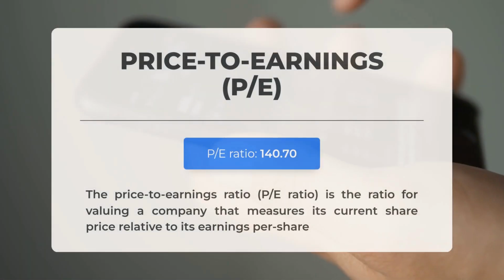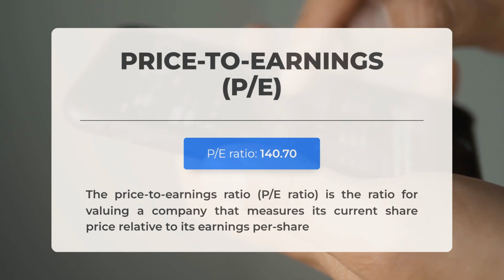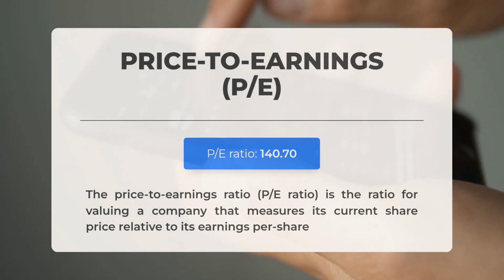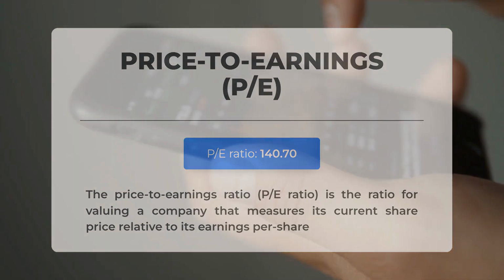Before we dive into the potential trading levels for Tesla, let's quickly cover some essential fundamental data. First, we have the price-to-earnings ratio, often referred to as the PE ratio. This important metric measures a company's current share price in relation to its earnings per share. This remarkably high PE ratio suggests that the stock may be overvalued. However, it's not unusual for technology companies or those with significant market potential to exhibit such elevated ratios. In other news, the next earnings report for the second quarter of 2025 is anticipated on the 22nd of July, 2025. Analysts' consensus estimates stand at 42 cents. It is important to monitor these figures as they can significantly affect stock prices.